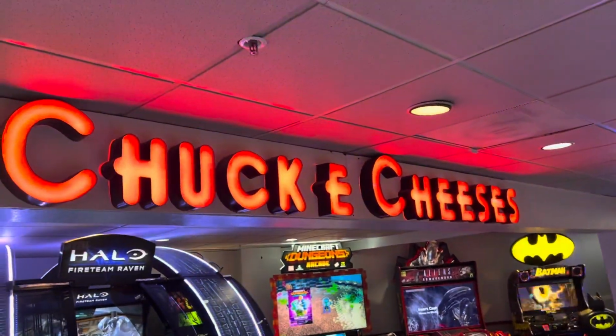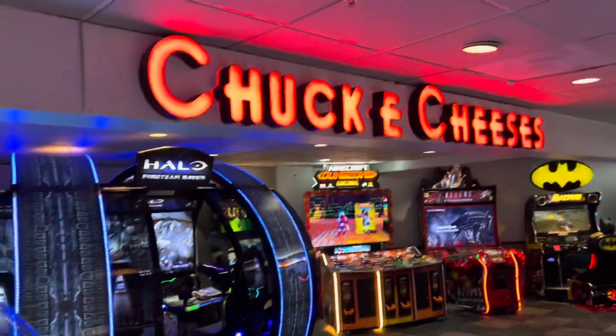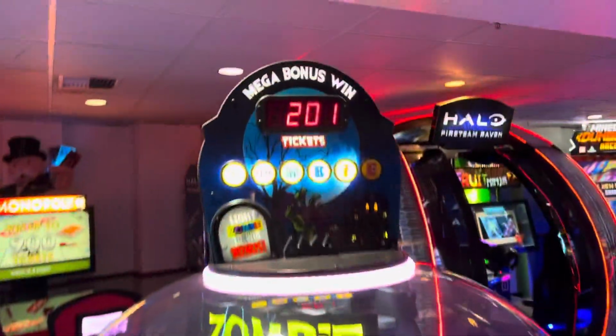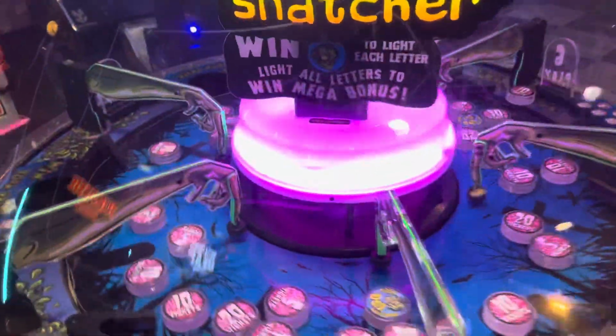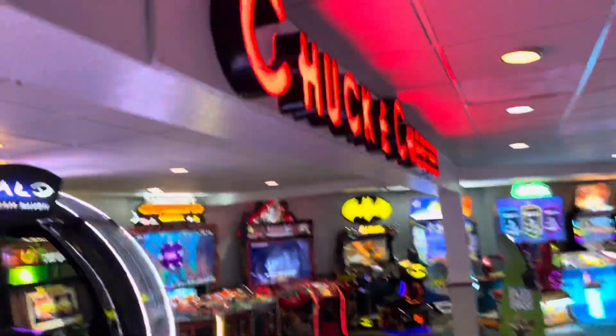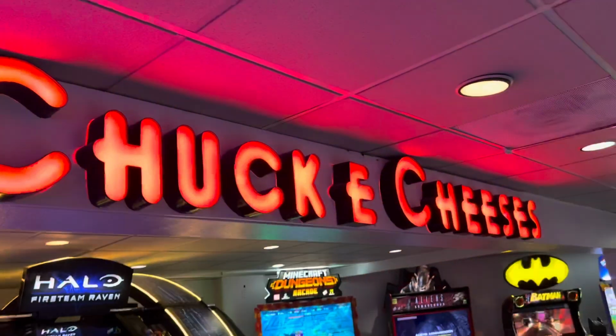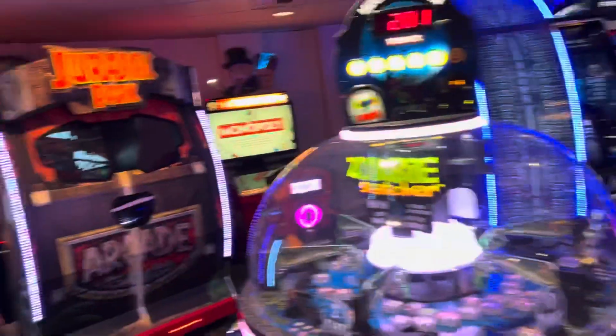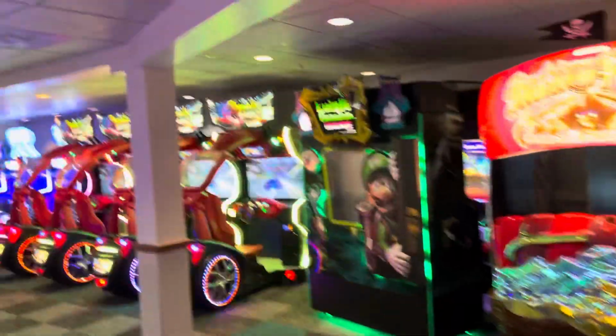But also right next to the iconic Chuck E. Cheese sign is the last game. It is Zombie Snatcher, and the jackpot is currently 201. There are some letters and some other pucks in there. But overall, that is the last game in the very famous and iconic Chuck E. Cheese sign here on the second floor, which is very, very cool.